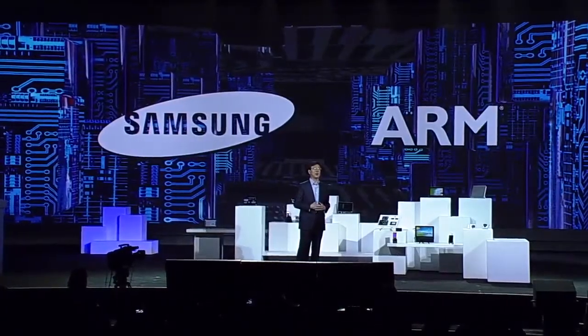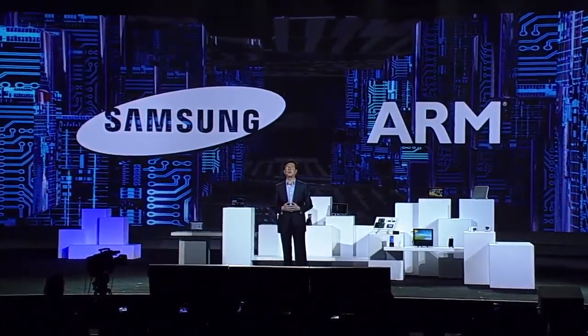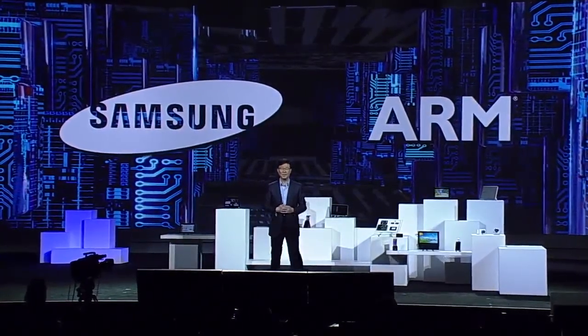At Samsung, we will continue to lead the industry with advanced silicon technology. But that's only half the story. For many years, Samsung has been working in close collaboration with ARM to set the standard for low-power mobile architecture. This year, that collaboration has produced a revolutionary new processing architecture called Big Little. Here to tell us more is my friend and colleague, the CEO of ARM, Warren East.